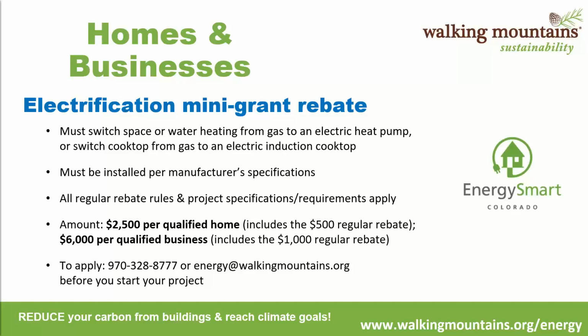To apply, please contact us or go to energy@walkingmountains.org.